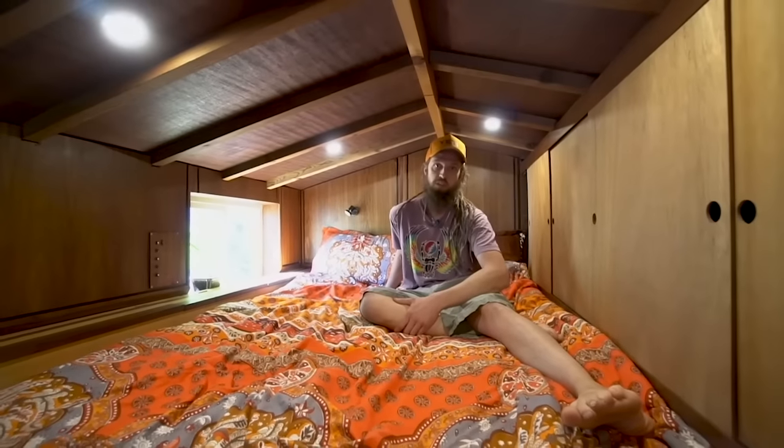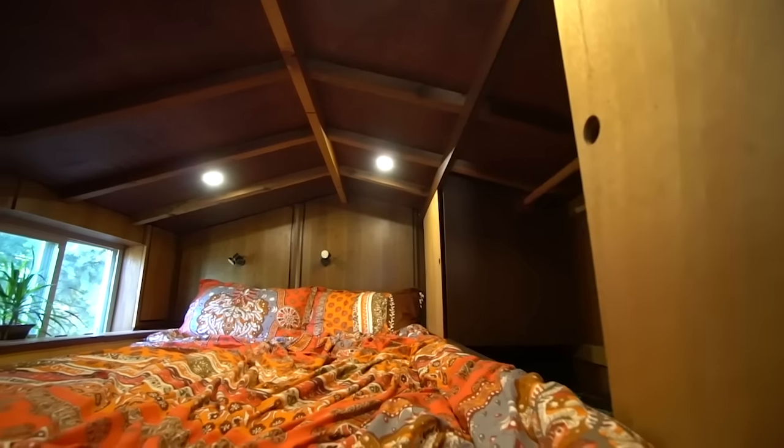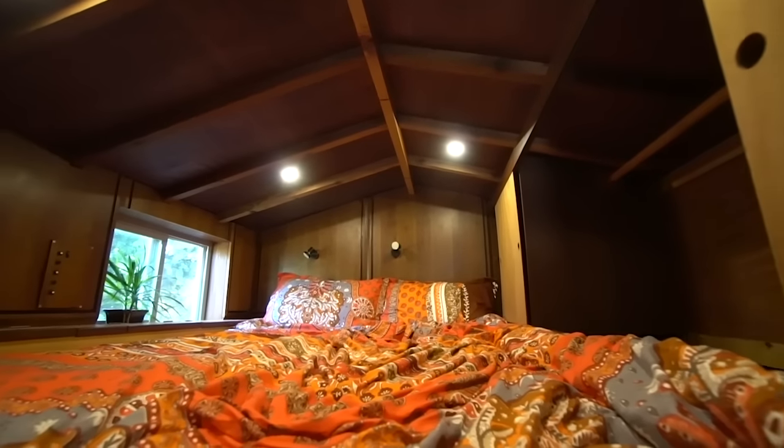Okay, so we're up in the loft, and one of the first things that you can see that was completely essential to me is I wanted to be able to sit up full height. I didn't want to be crouched over. I didn't want to be crawling around and shimmying.